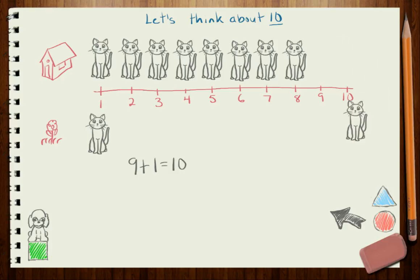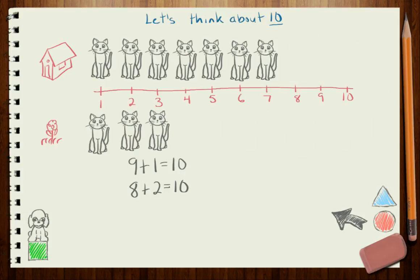Okay. What if this cat decides to go outside too? Well, let's see what we have in the house now. We have 8 cats in the house and 2 cats in the garden. So I can say 8 in the house and 2 in the garden give me 10 cats. Another one wants to go out. Now I have how many in the house? I have 7 in the house, and in the garden I have 3. So I can say 7 in the house and 3 in the garden give me 10 altogether.